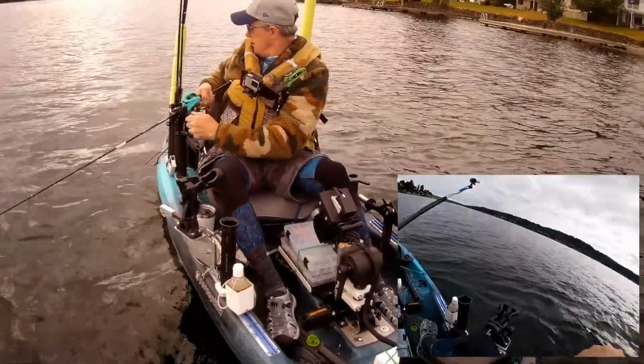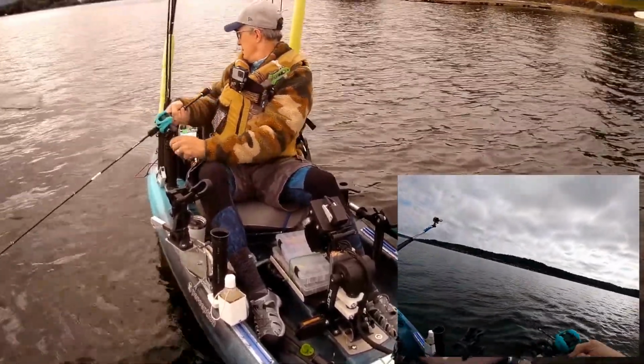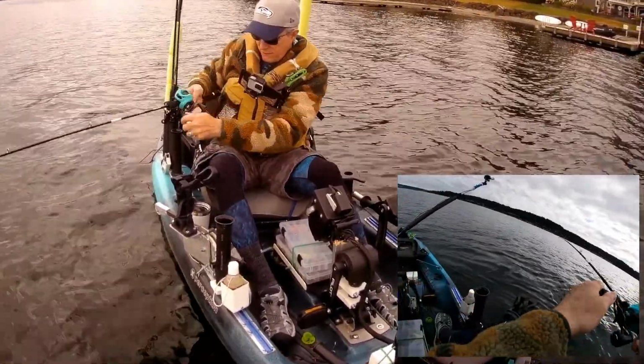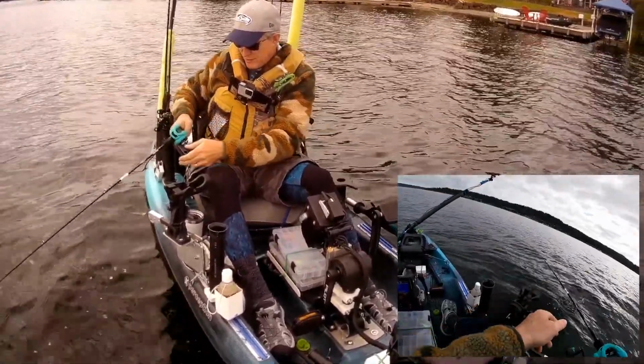A little bit better fish on right here. I don't know what it is. I'm assuming it's a smallmouth the way it's fighting. Oh boy, I just love those smallmouths, the way they fight. I think that's what this is. No, it's a perch. It's a big perch.